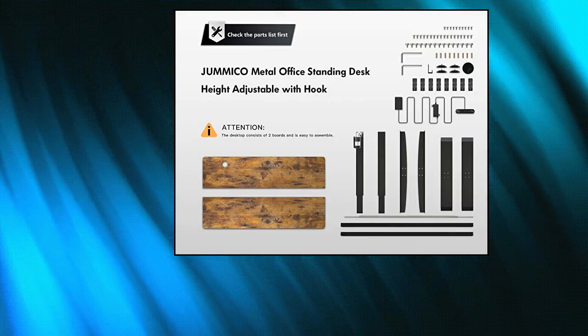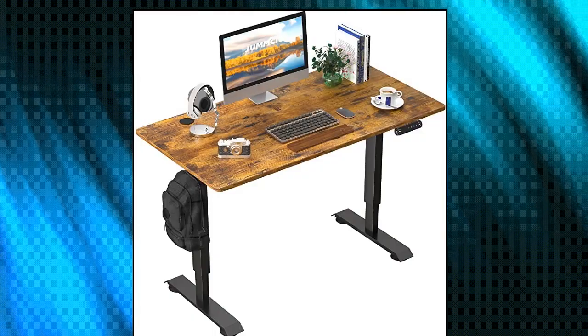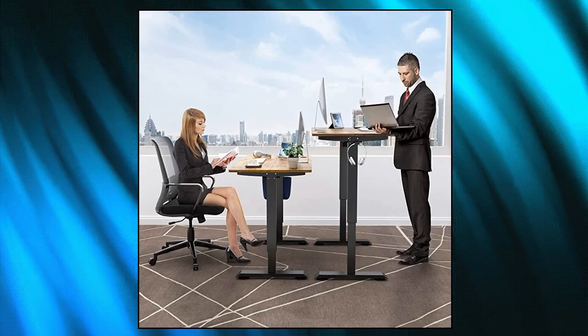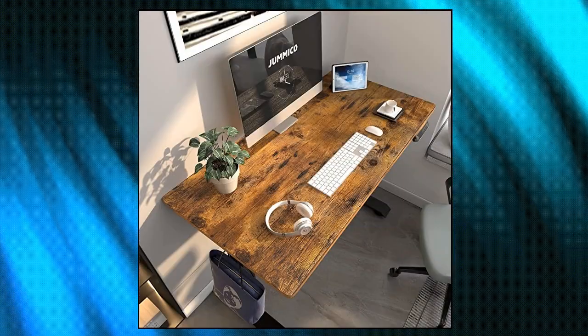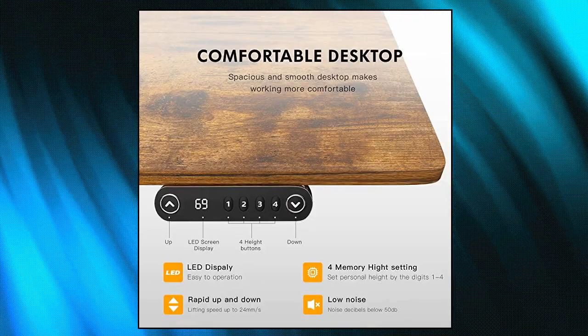JUMMICO Electric Standing Desk. Long-term sitting will have a bad effect on our body. Standing and sitting alternately is currently the most scientific and healthy office method. This desk not only allows you to have the most comfortable height when sitting, which prevents your spine from bending, but also allows you to sit and stand alternately to work, relieve leg numbness and body fatigue caused by long sitting, and makes your energy more concentrated.